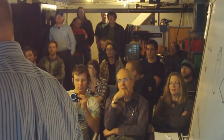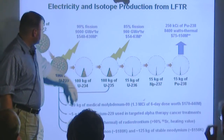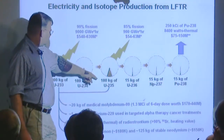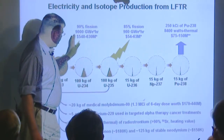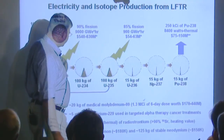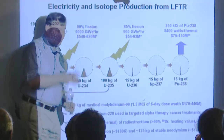1,000 kilograms of U-233, which is roughly what we've got, 90% of that will fission. We can make about $500-600 million in electricity, another $50 or $60 million on the fission of the uranium-235. Almost all of it will ultimately end up fissioning. Out of about 1,000 kilograms, about 15 kilograms of plutonium-238 will be left over. Now, this is good stuff. NASA is desperate for this stuff.